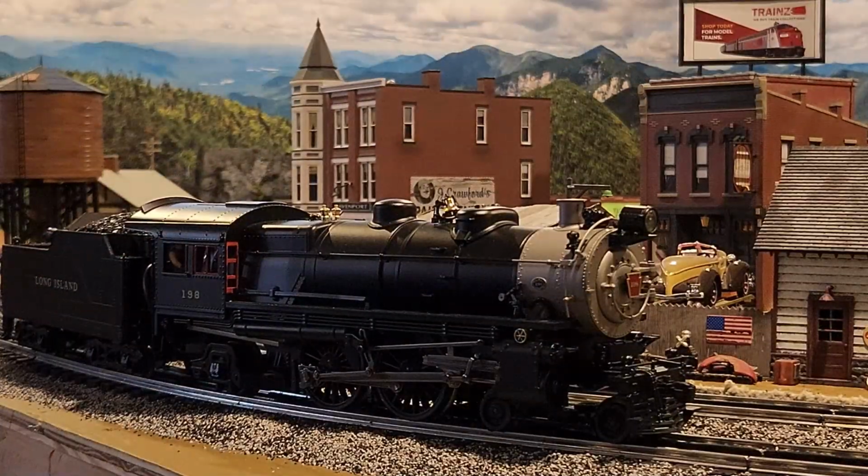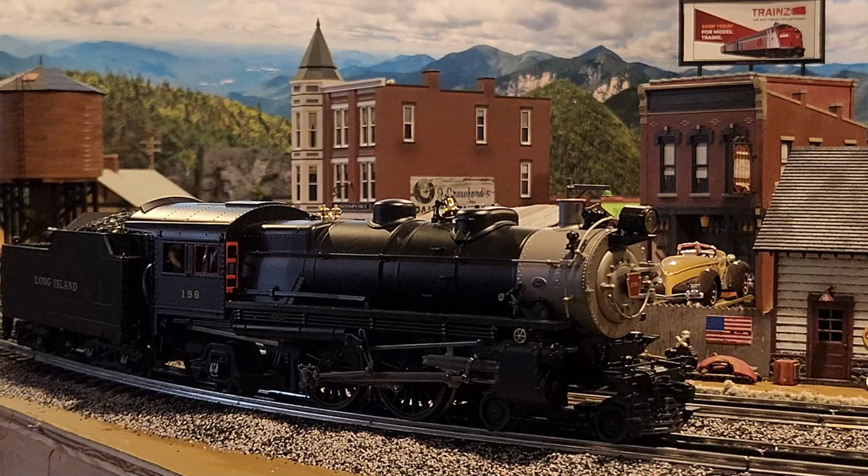So real quick, here is the E6 Atlantic by MTH. This is a phenomenal tooling. This is an engine I really hope we get to see again in a couple more years, because this is an engine that I think is underrated from MTH if we're talking about their small steam locomotive offerings.